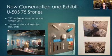Now, what you see here in the center and to the right are part of this exhibit as well, but they speak to the 2-year conservation project that I just mentioned. MSI was awarded a grant to conserve portions of the U-505. It was a 2-year grant that lasted from 2017 to 2019. Specifically, the portions that were conserved were the conning tower, the galley, the aft torpedo room, and the control room for the most part.